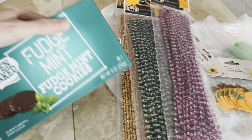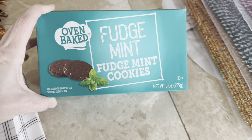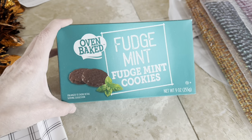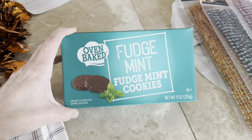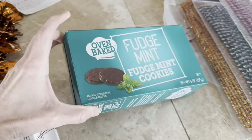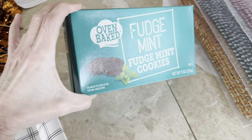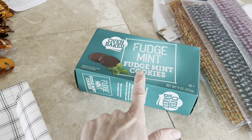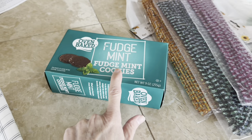And I will say I picked up some of the fudge mint cookies because I haven't had any in ages. It's been months. These are just so good. For shizzle, you guys, they're so good. I've said it before and I'll say it again. They are just one molecule away from being an actual thin mint. They are amazing. You will know if you go and pick yourself up some. I only bought one box, and my Dollar Tree was stocked.